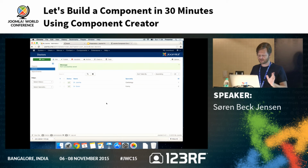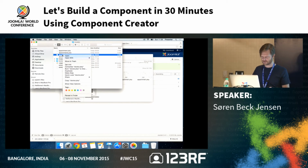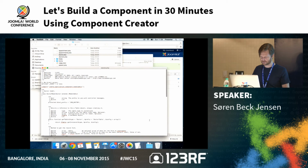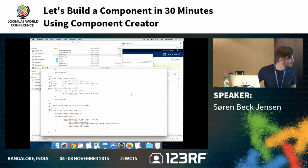And maybe we should quickly, this is probably where it's going to go totally wrong, but just have a look at the code so that you can see that the code is, any file we should look at, administrator, model maybe. Let's look at the doctor model. If I can open it with something interesting, text edit maybe. Let's see, can you all see this? Okay, so as you can see, it's correct Joomla code. It's commented.